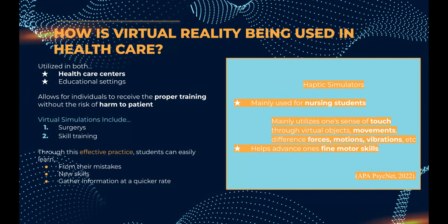Practices in healthcare use VR to train, improve patient safety, and enhance skill development through the use of sounds and real life graphics. The user can properly interact with a given situation, whether it be surgeries or skill training. It is adapted to different learning and allows one to experience what it takes to be a healthcare professional by encountering patient scenarios which they are likely to experience while working within the field. It is a lot easier to learn from one's mistakes and gather information at a much quicker rate.